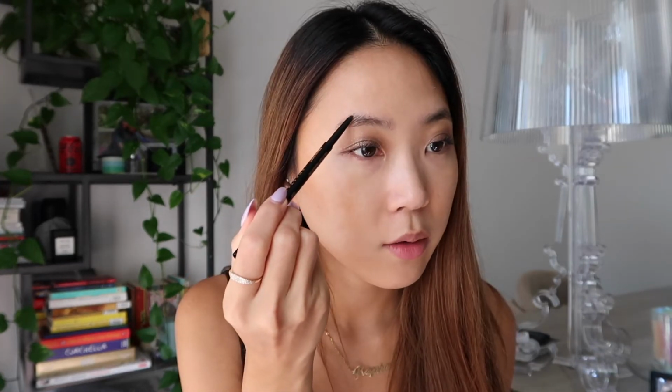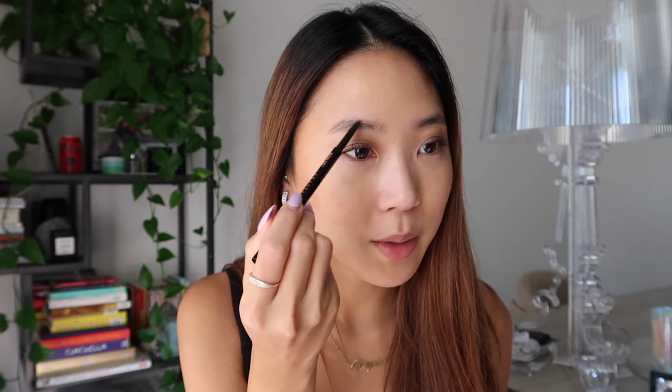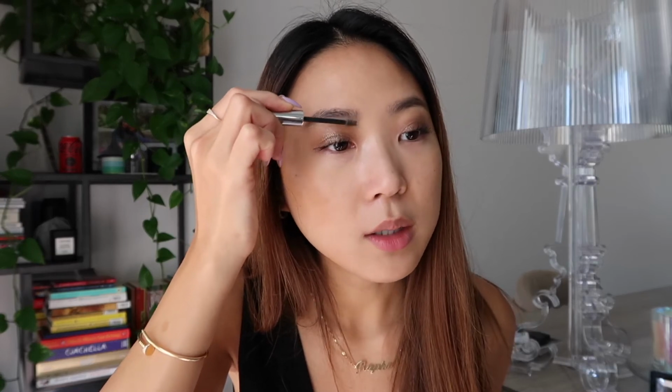I always have this gap, this emptiness, so I gotta fill them in. I'm a very natural brow gal. I'm going in with the Glossier brow tint in the shade Blonde. This is my favorite one because it doesn't add too much color. Up close and personal, I want my makeup to still look good. So yeah, the brows are done. You can see they're still pretty natural.